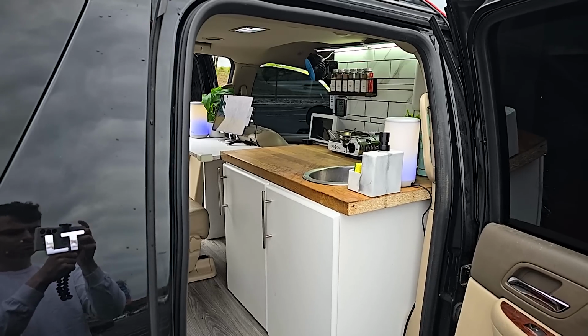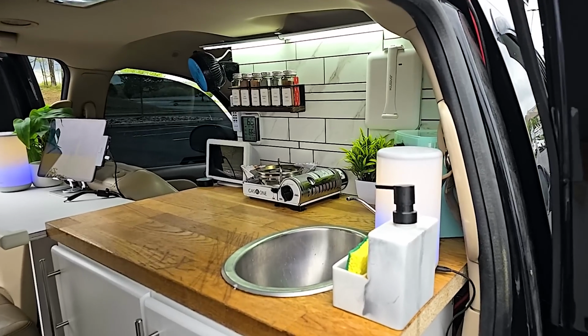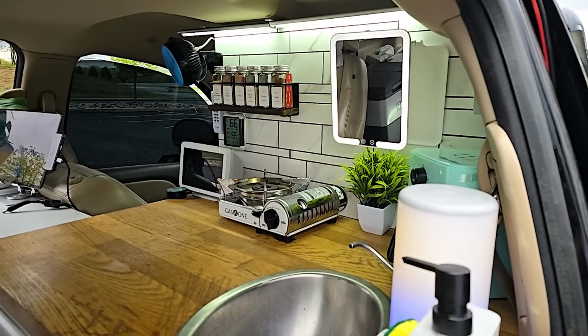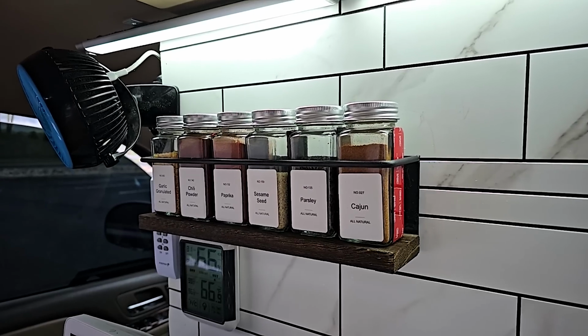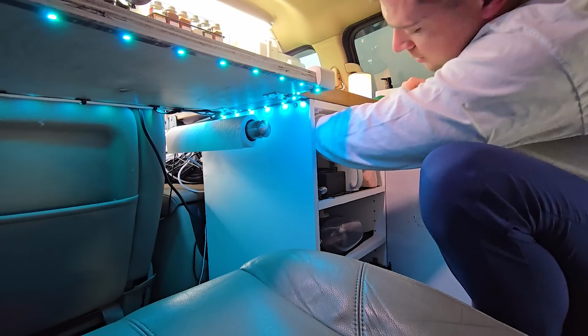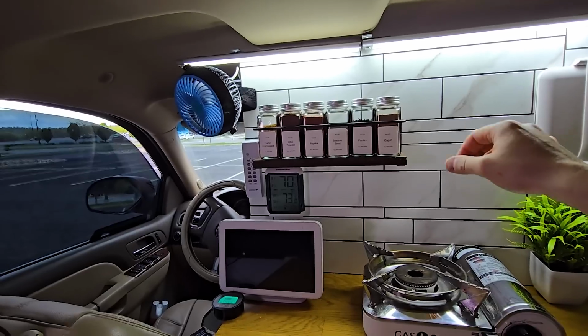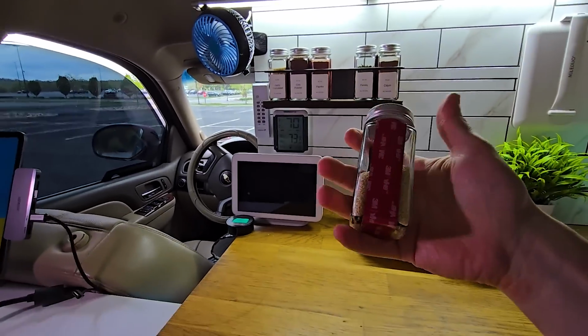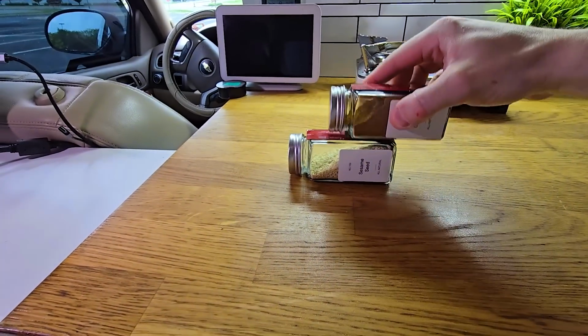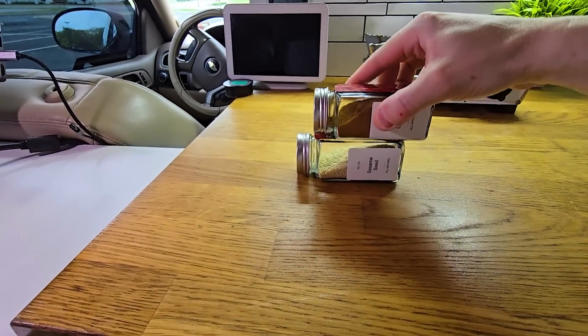Moving over to the kitchen area, I wanted to better utilize my vertical space and we have a bunch of new things. Finally, a wall-mounted spice rack. Now I don't have to dig into my cabinets every time I need a spice, and the bottles are glass, so they make a lot of noise. Well, they used to before I taped them with adhesive tape, so that helps a lot.